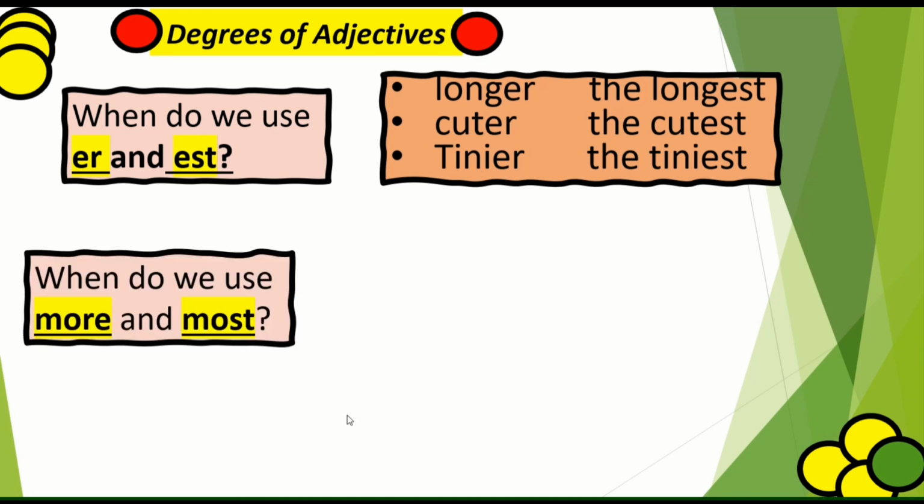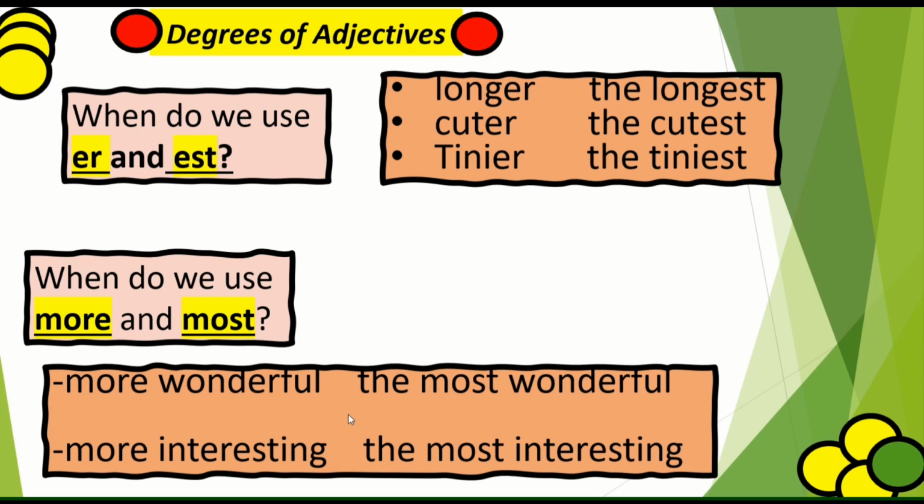What about more and most? Generally, we use them for long adjectives like wonderful, more wonderful, the most wonderful. Interesting, more interesting, the most interesting.